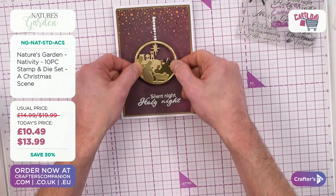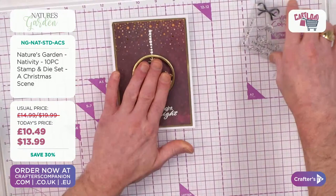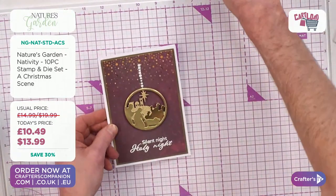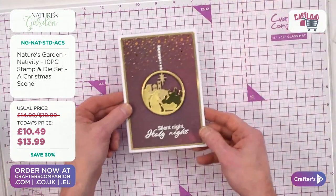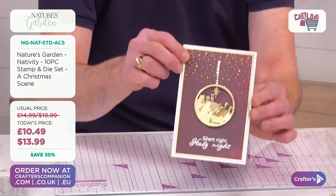And you don't need to do much at all to it, just a little bit of heat embossing, whether it is with your watermark ink pad, or I do love using our pigment pads with a bit of embossing powder, even if it's a clear one. But then there we go, a nice little card.